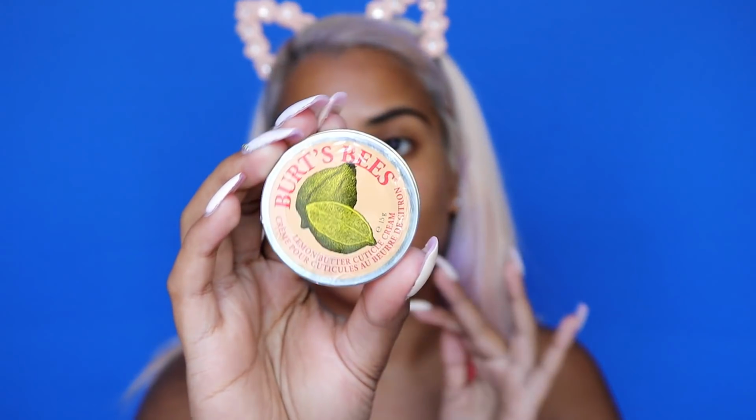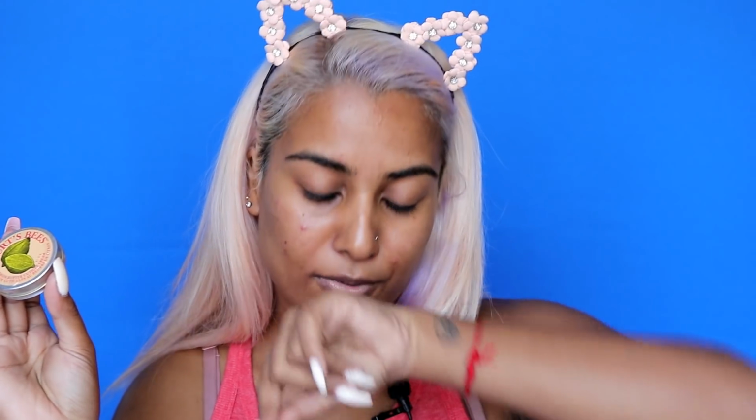And then lastly, in this PR package, I have the lemon butter cuticle cream. I smelt it at the event. Smells amazing. They even have these towelettes, which are so moisturizing and so hydrating. So I mean, Burts Bees is just making all the pots to be done right now. I can actually smell the peppermint coming through. Anybody else like peppermint? I love me some peppermint. While we're here, I'm just gonna re-moisturize with my vanilla bean.